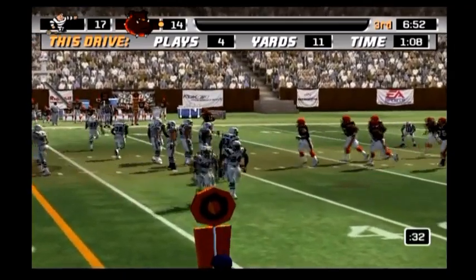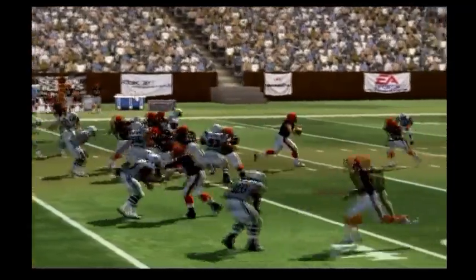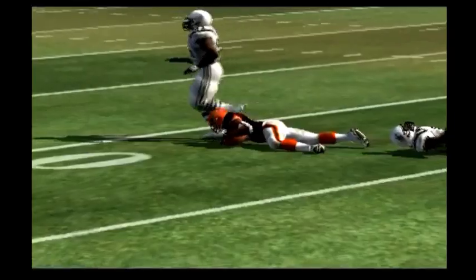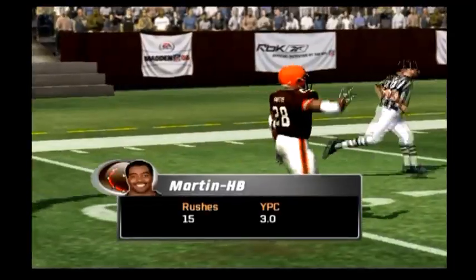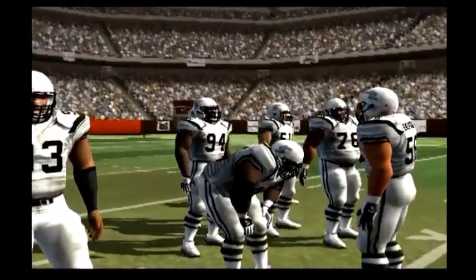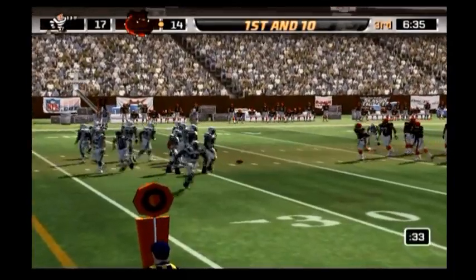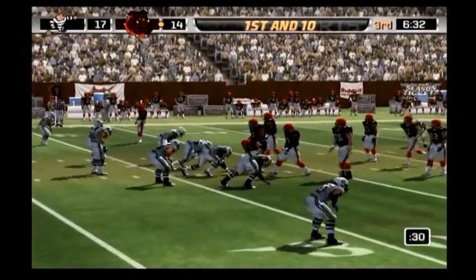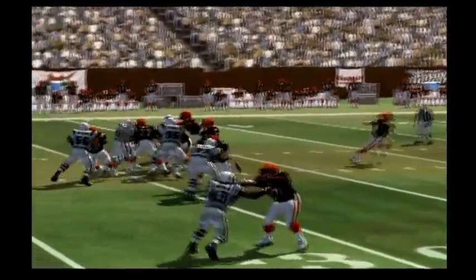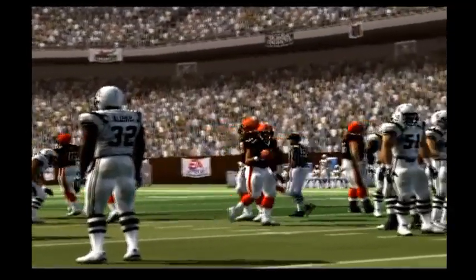Second and 8 coming up here. To carry it. The 50. The 40. Lewis stops him. Martin picks up the first down. That's the second time on this drive he's been able to move the chains. Sixth play of this drive. The visiting team come out in a 4-3. Sharper pulls him down at the 30-yard line. Gain of 3.